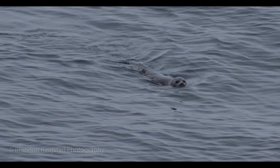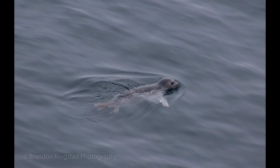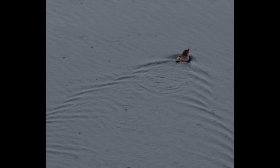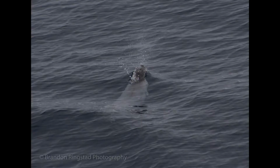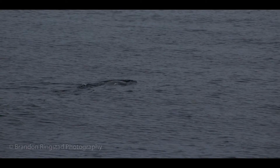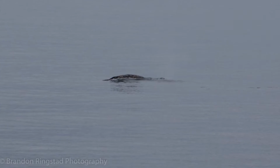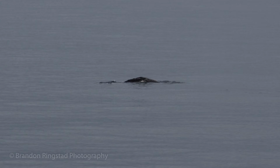We also watched a ringed seal swim on its back in a resting behavior. Bearded seals make a huge splash when threatened. Water depth is very shallow in the Arctic, making it very easy for gray whales to feed on the mud.